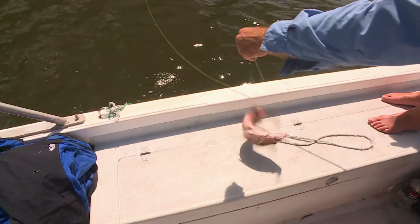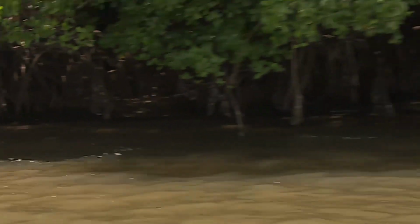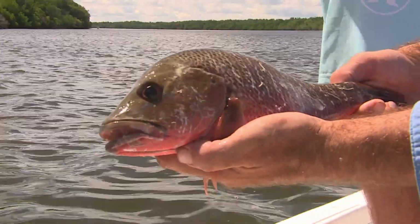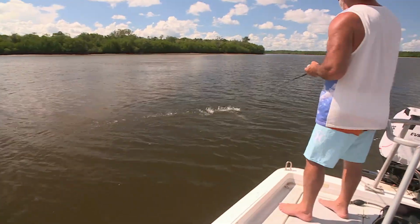You can see all the commotion going on the top of the water. I think it was a bunch of trevally all just scooting in and hammering all the bait fish, and these guys are underneath picking up all the leftovers. Whoa!